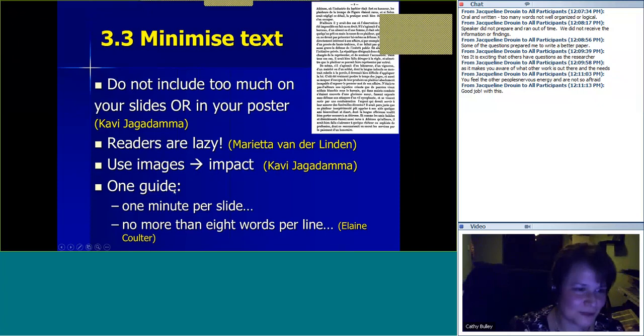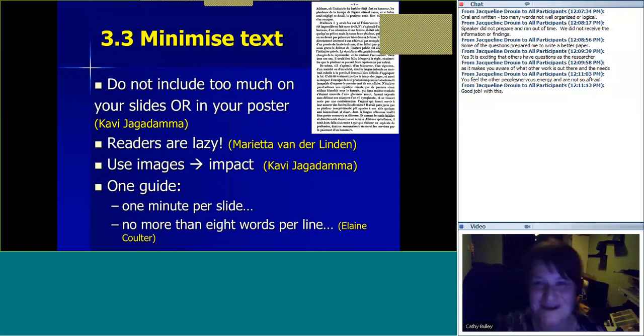But yes, so moving on, use images to create impact. It really can make a big difference. Another colleague called Elaine Coulter, who's a lecturer and has been a researcher for a while as well, said that one guide that she's had before is only have one slide per minute or 1 minute per slide. If you exclude your introductory slides and your acknowledgements, and you've got 10 minutes for your presentation, you really shouldn't have much more than 10 slides for the main content. And she was suggesting no more than 8 words per line, which is when I went back to my PowerPoint and started adapting things.